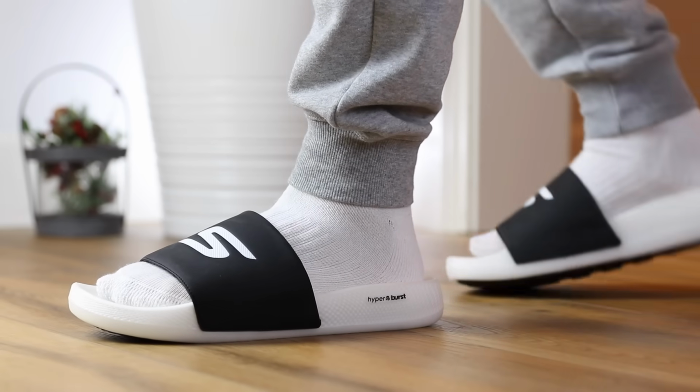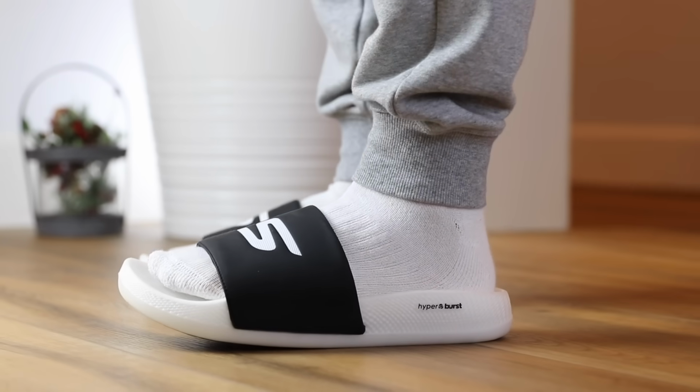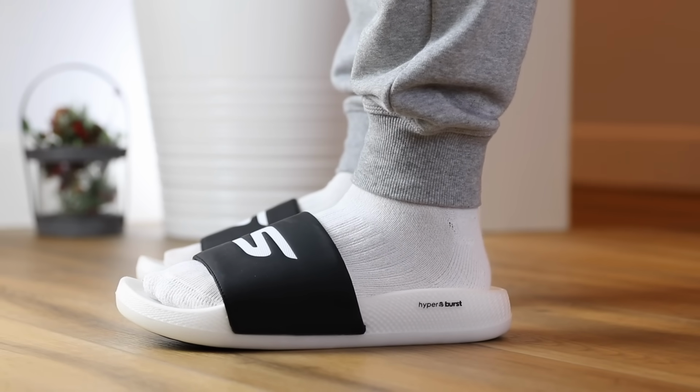I'd fade Skechers just because it's Skechers. I don't like that they knock off other brands for the most part, which is why this is the number 10 spot. But still, I'm throwing it in the mix. It's a comfortable slide, definitely worth a look if you guys don't care about the brand.